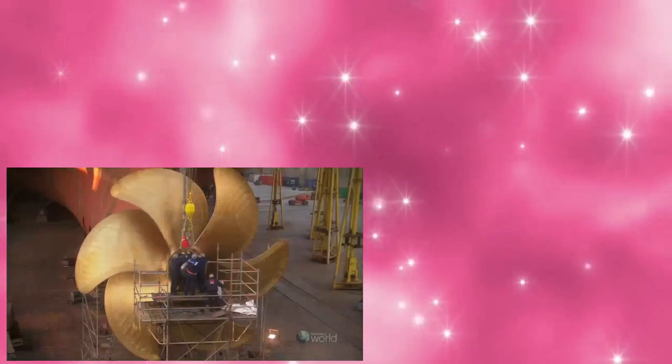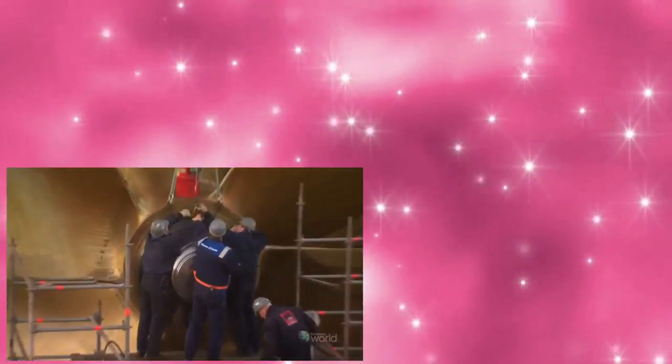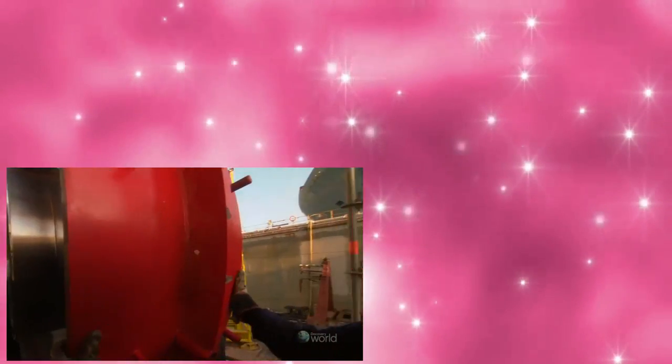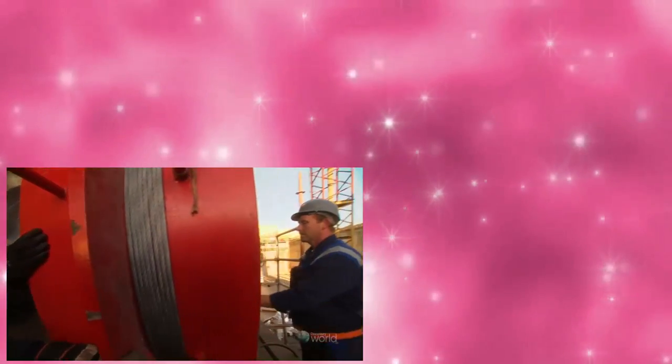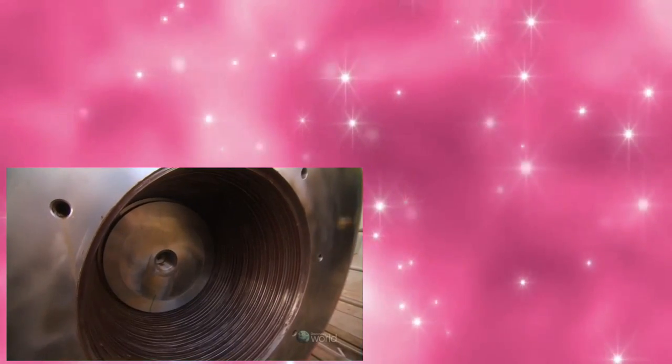Once the world's biggest washer is in place, the world's biggest nut, all 5.5 tons, is on its way. Threading this nut isn't easy. First the crane positions it, then they have to level it. They have to be absolutely sure. If not, they'll strip the threads.